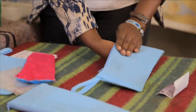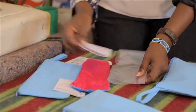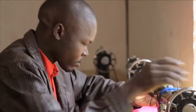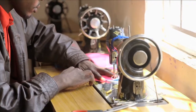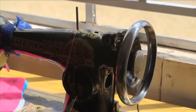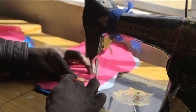These pads are at the same time reducing the negative impact to the environment and the community. So far, we have been able to distribute around 5,000 pads to girls. So we have reached 5,000 girls, especially in the South Rift region. Our greatest accomplishment and our greatest reward is when we go to do product survey or product reassessment, and you hear girls telling you how their class attendance has improved because they attend class every day, how their hygiene has improved.